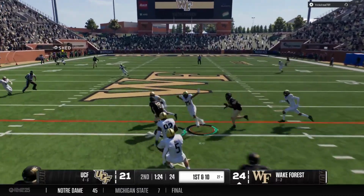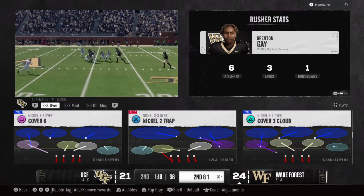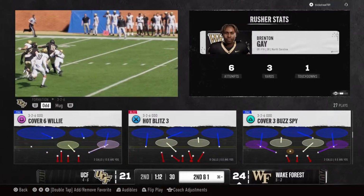Trying to make magic on the scramble. And a 9-yard gain on first down leaves him with 2nd and short. Defense is all about creating negative plays, and he does a really good job at the quarterback spot of not taking sacks. Like, that's a great job.